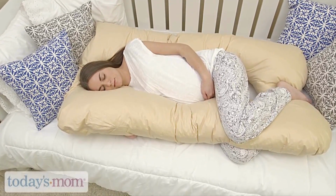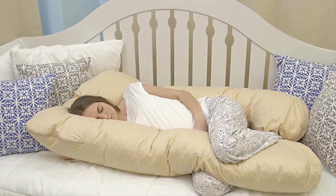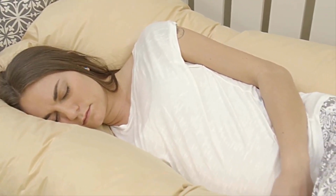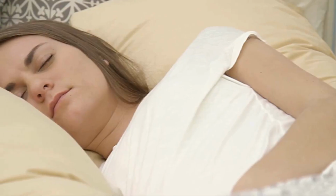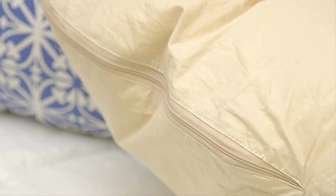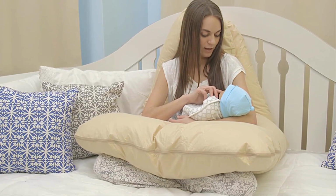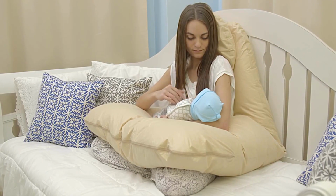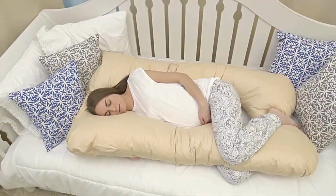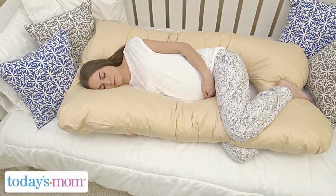Today's Mom Cozy Comfort is designed with mom in mind. This pillow is ideal for pregnant women. It has a curved shoulder support, lumbar and belly support, and a large headrest for comfortable sleeping. It also features an easy-to-remove cover. The pillow can even be used after pregnancy to help during nursing. Feel like you're sleeping on a cloud with the Cozy Comfort Pregnancy Pillow. From Today's Mom.